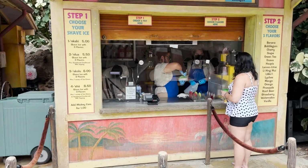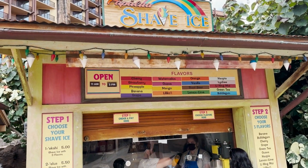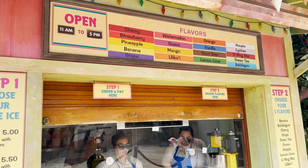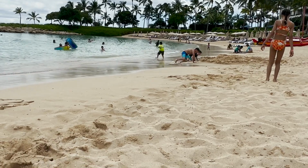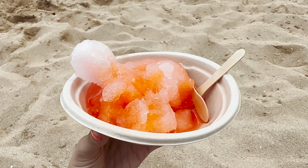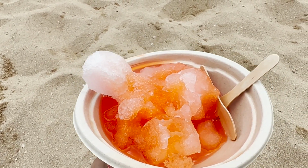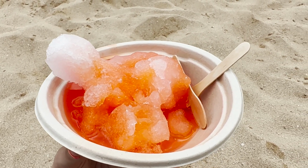A trip to Aulani would not be complete without a little bit of shaved ice, Mickey style. Look at all the flavors you can get. I love it. And I love that it's Mickey shaped. My Mickey has gotten absolutely demolished. He's barely even Mickey anymore. But the flavors I got were guava, orange, and lychee, however it's pronounced. And the lychee one tasted like rose water. It was interesting. I wouldn't get that again. But everything else, really good.